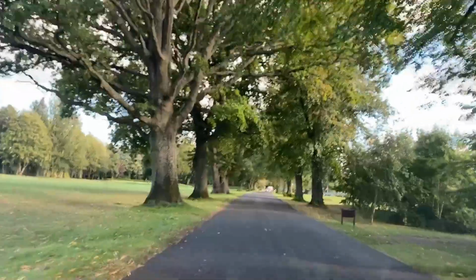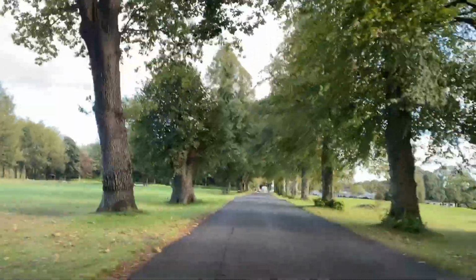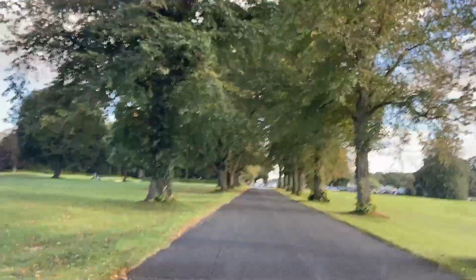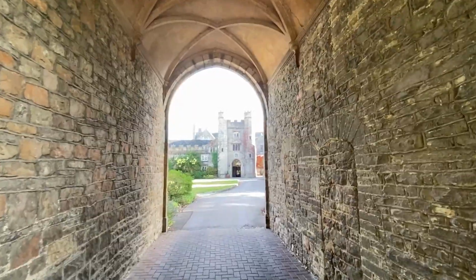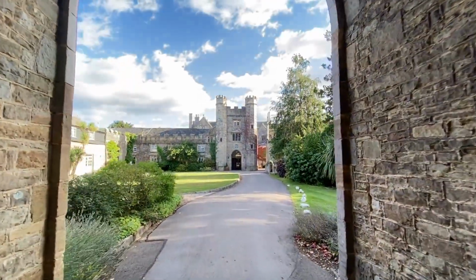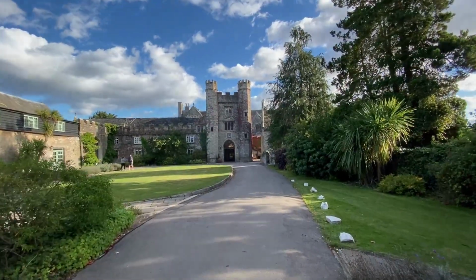This is a very fancy place we're staying. It is a Marriott hotel in Chepstow, but it's the golf and country club place of some sort, with a long tree-lined drive. This is a pretty amazing walk up to hotel reception. You just walk through this castle passageway. I'm surprised there's not a moat.